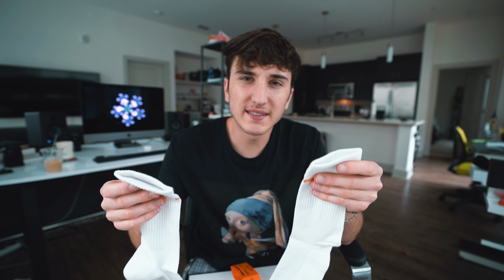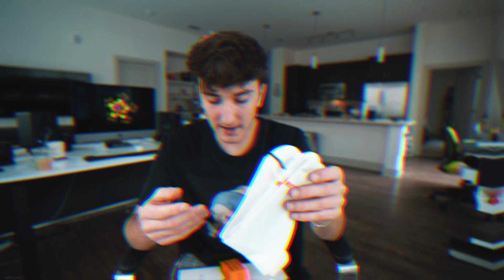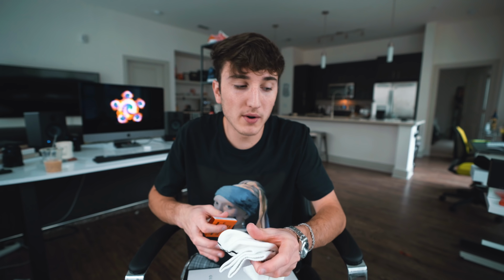These right here are going for about $75, but I've seen them on sale. There's some sale going on at a designer store where they're like $50 right now, so you can get them even cheaper. I would maximum pay like $25 for these, but again, these might be something I raffle off to give to you guys. Heron Preston, I know, has good quality, and they do charge a little bit more. They're like an Off-White type of brand, and it's decent quality, but not my particular favorite.